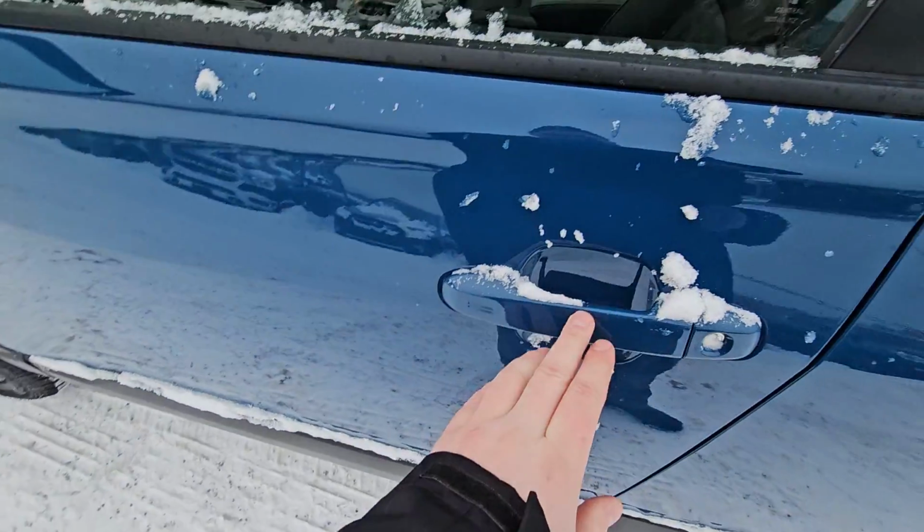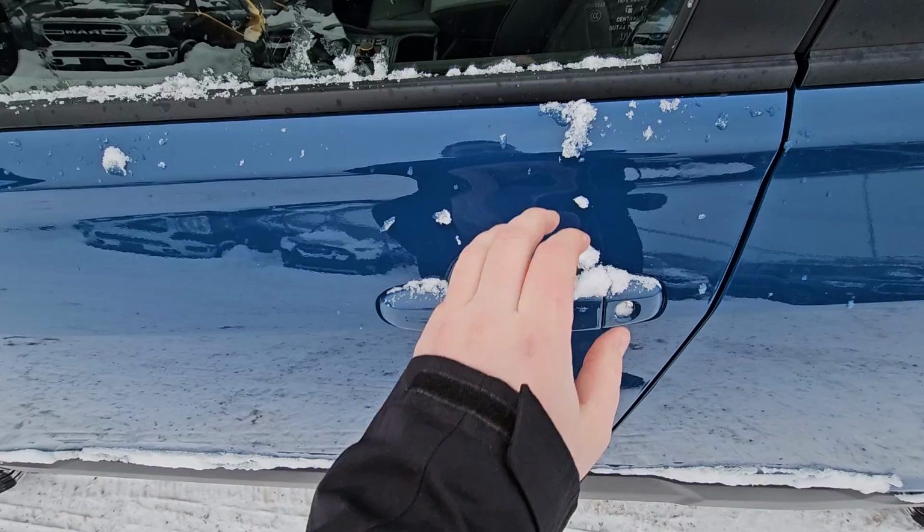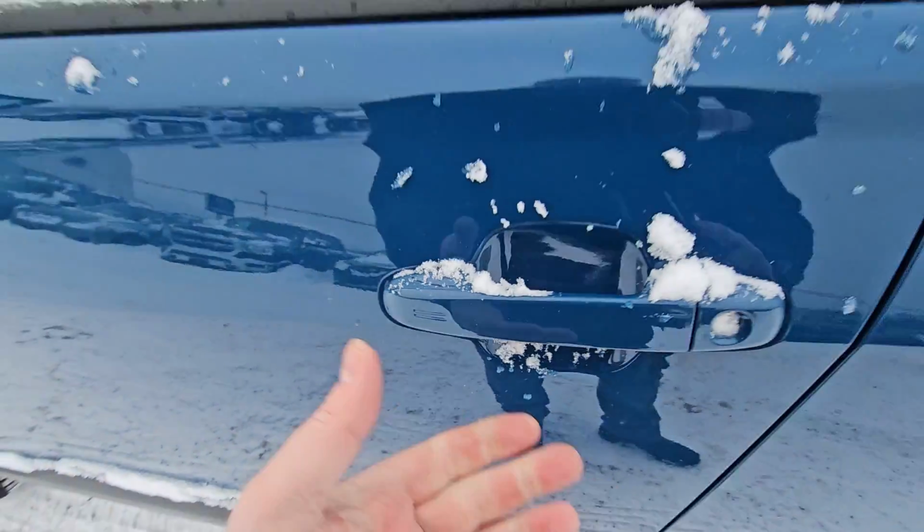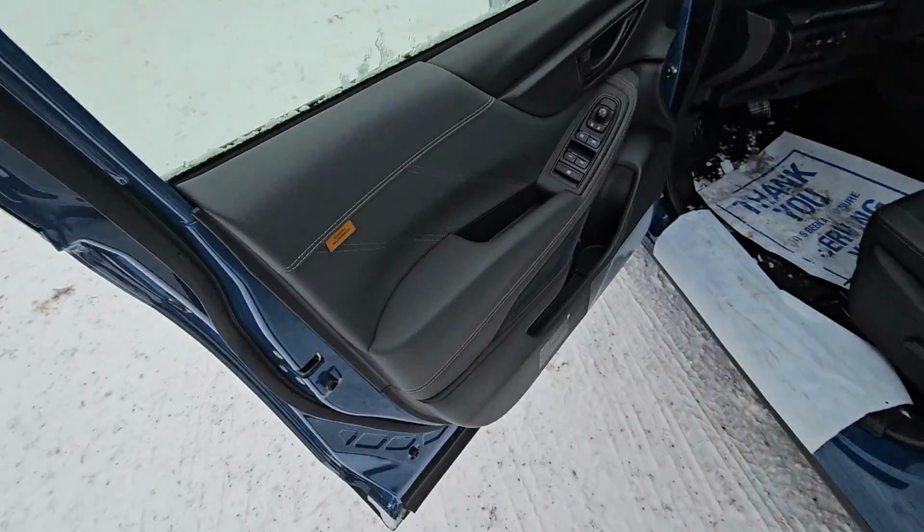It is a proximity key, so all I have to do is have the key within 46 inches of me. I put my hand in the handle, it unlocks. To lock it, I touch these lines, but the vehicle's running, so it's not going to do anything except scream at me, so I won't do that.